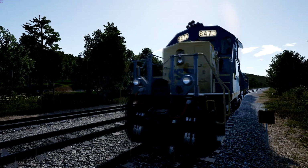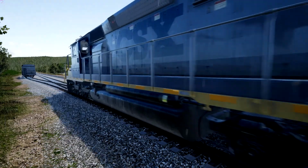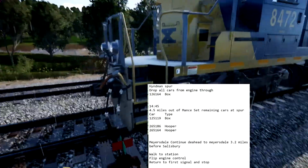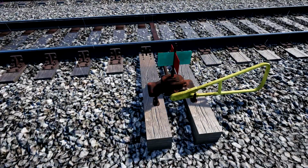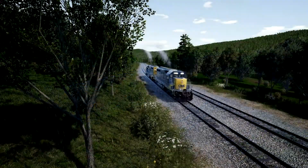And we're not taking this all the way up to Rockwood. We could. I've done it actually using the scenario, but what we're doing, looking at the work order, now we got these 2. We got to make an office visit up into Meyersdale. There's our 3 cars we left behind.